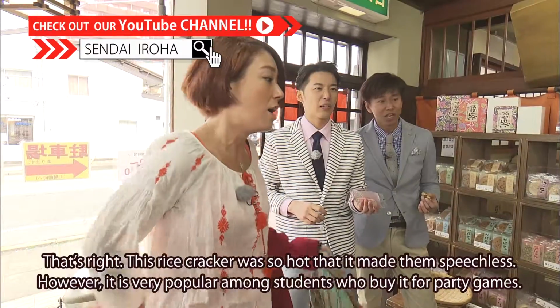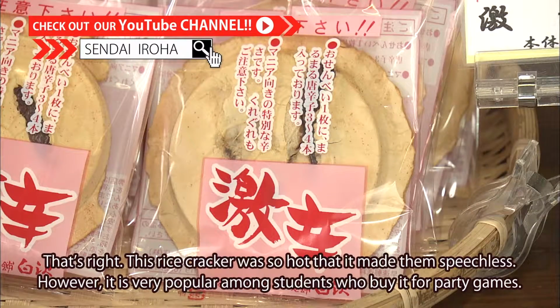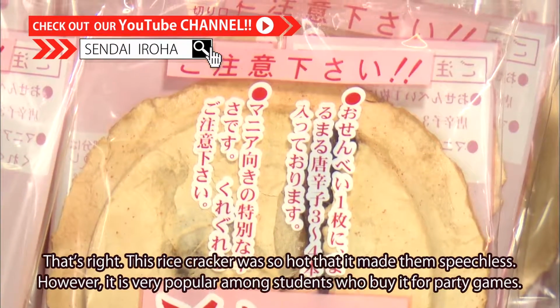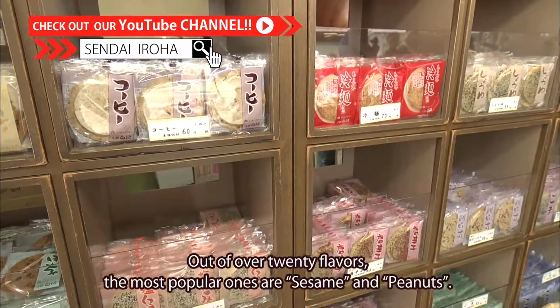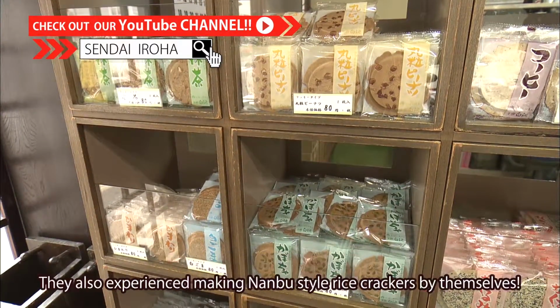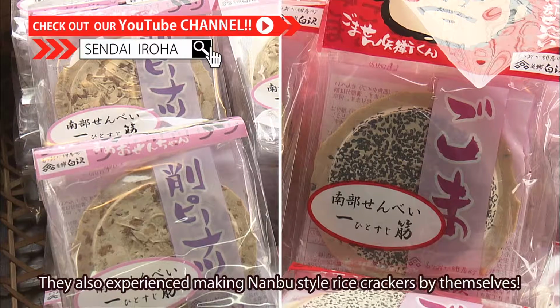That's right. This rice cracker was in fact so hot that it made them speechless. However, it's very popular among students who buy them for party games. Out of over 20 flavors, the most popular ones are sesame and peanuts. They also experienced making Nambu-style rice crackers themselves.